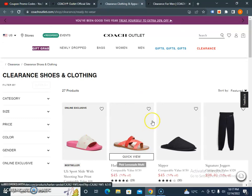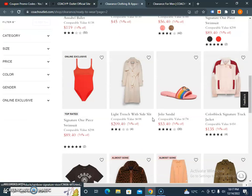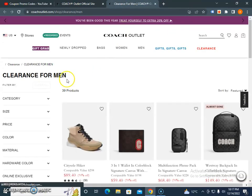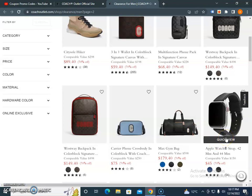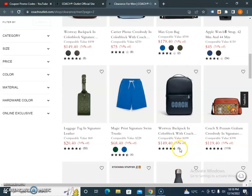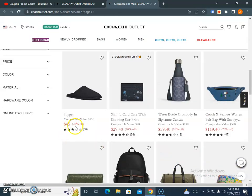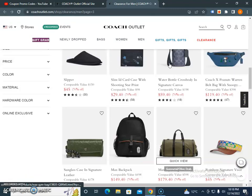Ready to wear means pure ready-to-wear items. They are also placed on clearance, so you have to check these clearance items as well. Then we have clearance for men, for those who are eager to get some discount on this website. Let's suppose the Apple Watch strap for 42mm and 44mm is right now 70% off. A luggage tag in signature leather is right now 70% off. The West Bay backpack in black with Coach is right now 70% off. A comfortable slipper is right now 70% off, and the Apple Watch strap is right now 70% off. These are the offers that are currently running, okay.